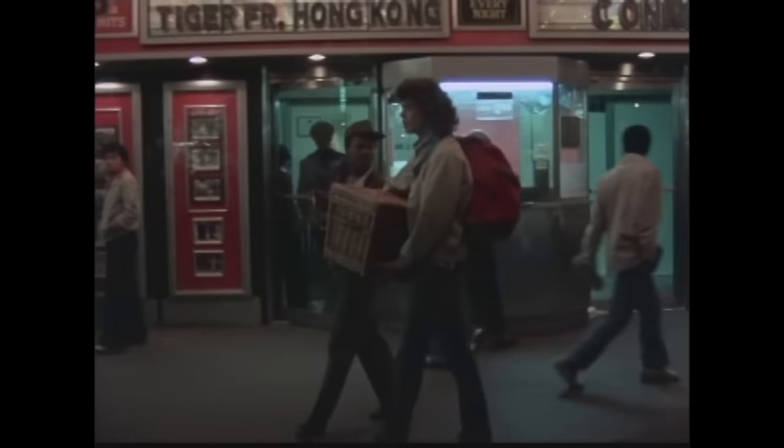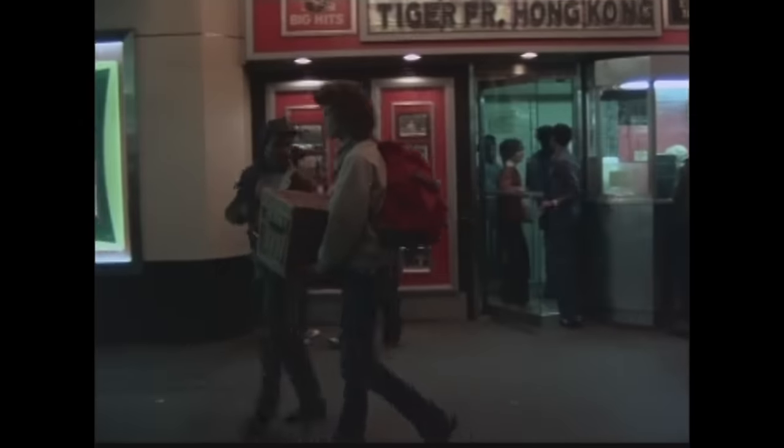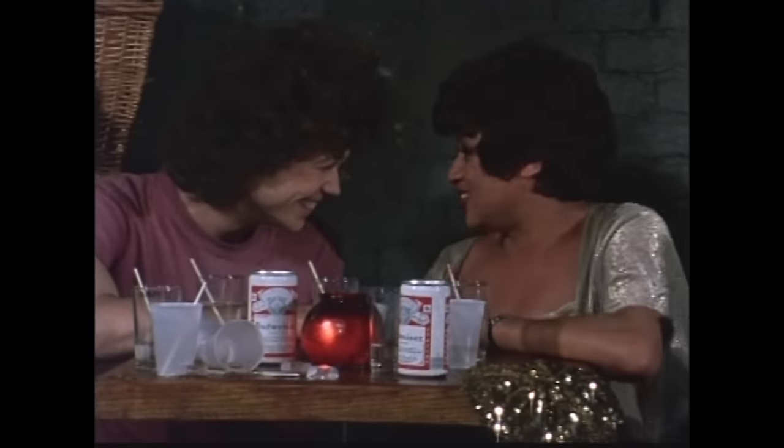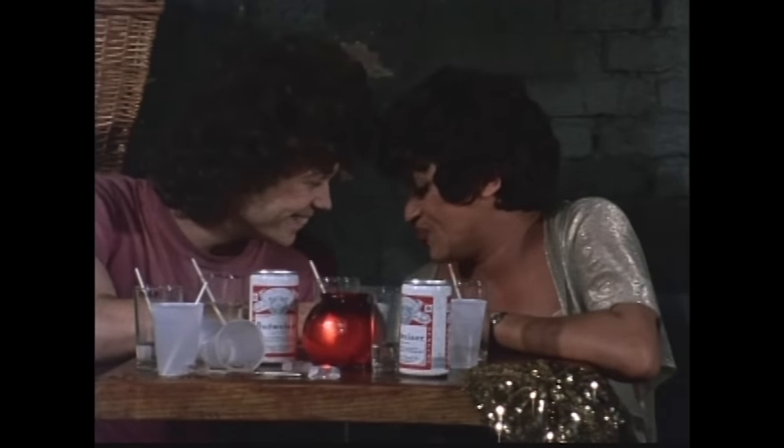For one thing, he always carries around a picnic basket, and everybody wants to know what's inside, but that's his dark secret. He won't tell anybody unless he's a little drunk.